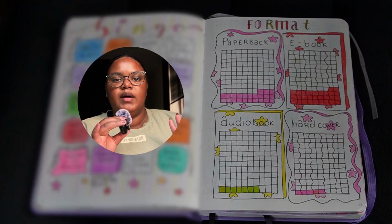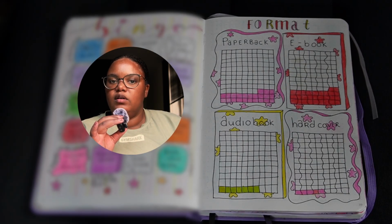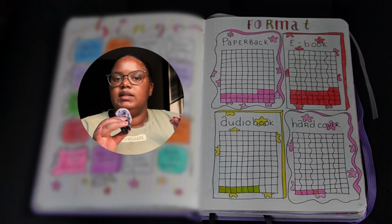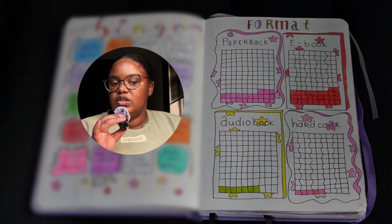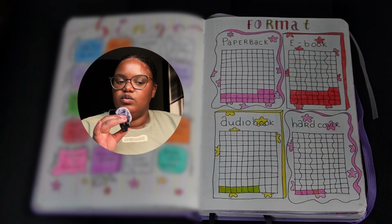And I also made a page to track the format that I read in, so every time I read a paperback, an ebook, a hardcover or an audiobook, I will fill in a box and we'll see how much I read of each. And so far, ebooks have been winning and paperbacks is a close second.